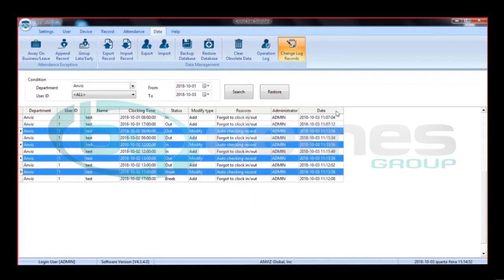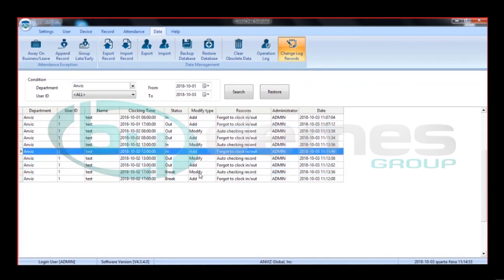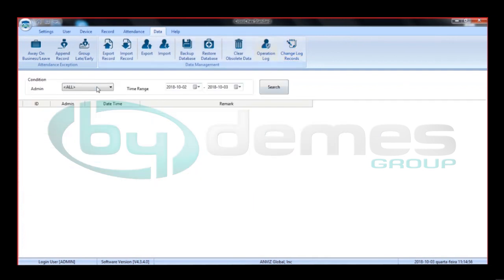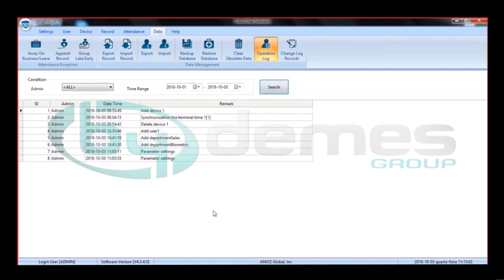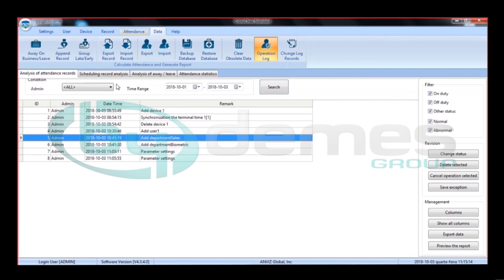And here, operation log is where I have the same structure, but for the modifications in the configuration of my software. Look here, I added a device, I deleted a user, I added a department. This is the historical for all my software. Just for reference. Let's come back here where we were before.